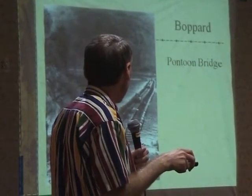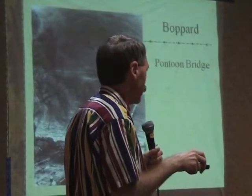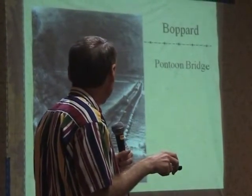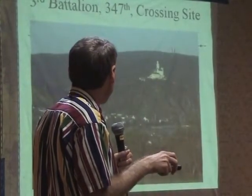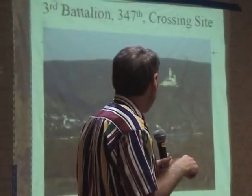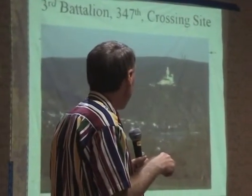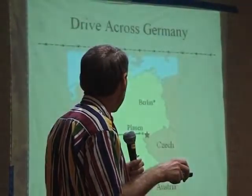And then, of course, the famous pontoon bridge will cross the Rhine there. The modern view. And this is the site where the 3rd Battalion, the 347th, will cross. It's in the same area where the 346th also crosses.